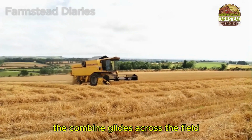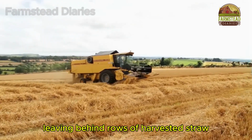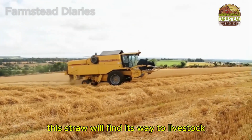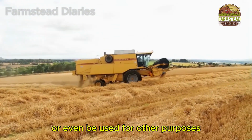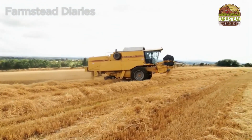The combine glides across the field, leaving behind rows of harvested straw. This straw will find its way to livestock or even be used for other purposes, showcasing the resourceful nature of agriculture.